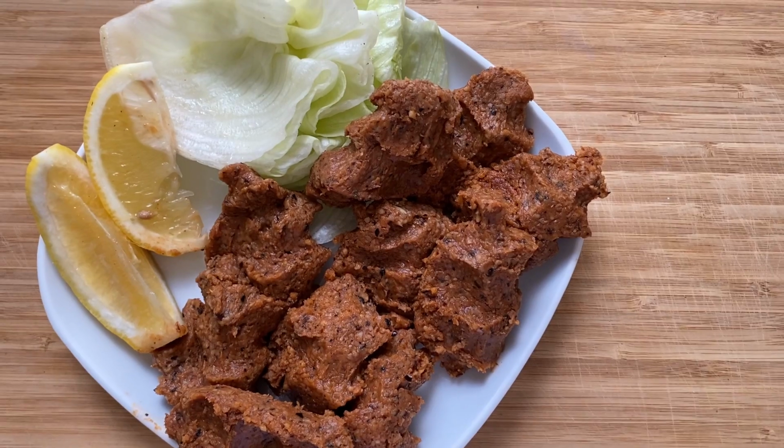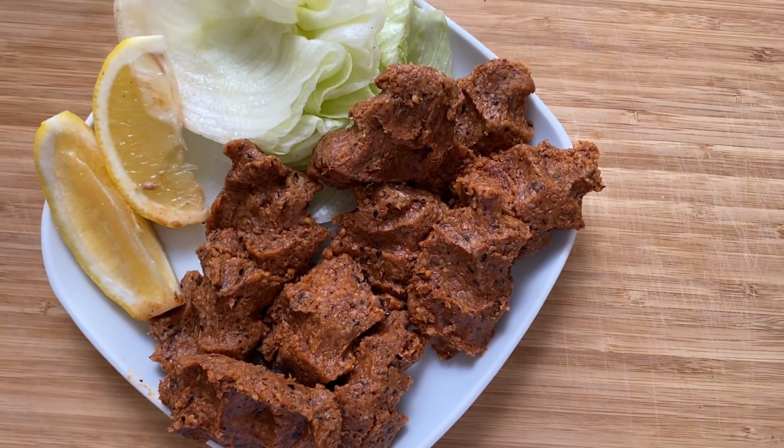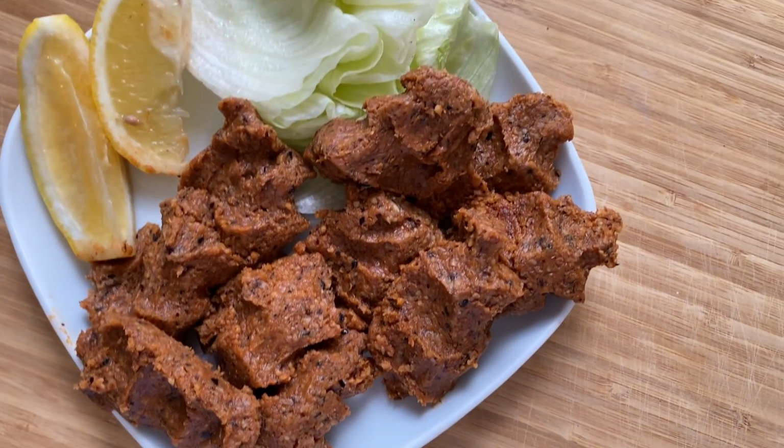I hope not as much. But the next item on my list actually almost gave me a heart attack when I first tried it. It is called raw meatballs or Çiğ Köfte. And as you can tell from the name, it is something that is served raw, like tartar.